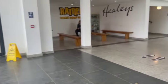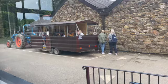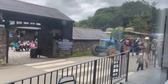It does seem to be dog friendly here. I've seen lots of dogs. And when you're going for your tractor ride, you're right inside on these benches here. And they load you up just outside here. Looks like there's one there. And it looks like we'll be going on that one over there.